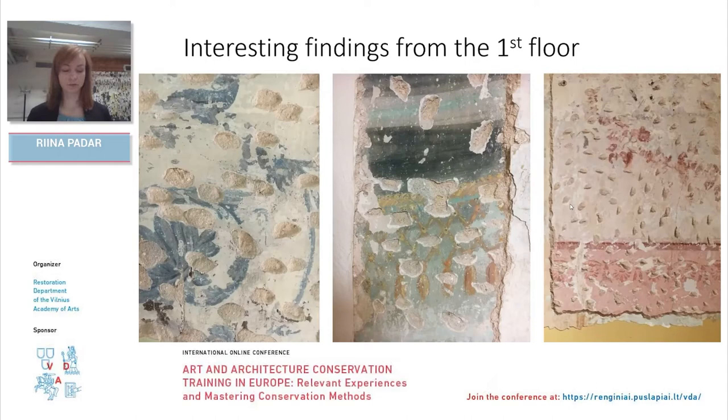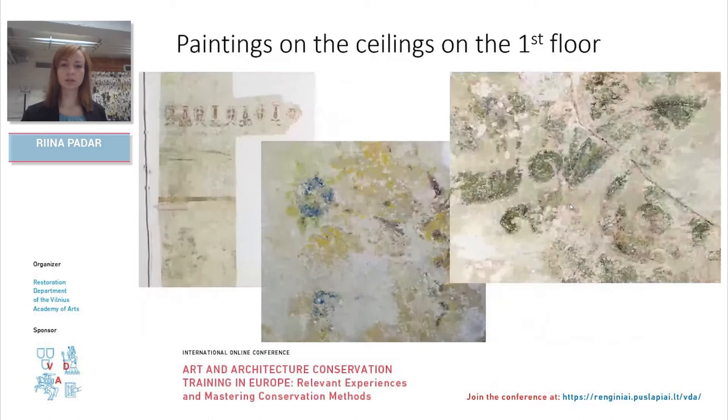We found wall paintings in many rooms, like beautiful acanthus motifs, Pompeii-style frames, drapery, leaf garlands, stencils, and also some interesting ceiling paintings, but they are probably from a little bit later times. So every student was assigned one room, and for that room they had to write a description of all the important details, like layers of paintings on walls and ceiling, windows, doors, floors, and fireplaces.